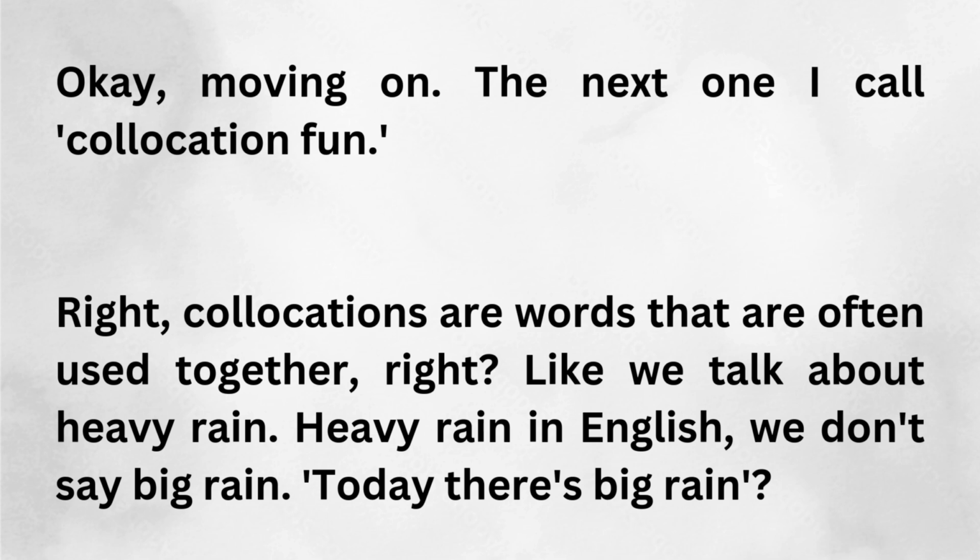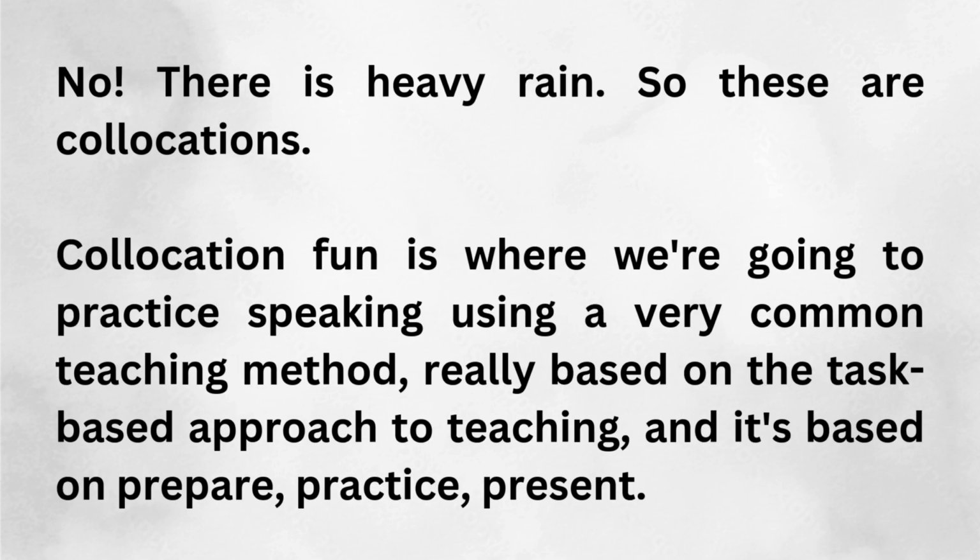Okay, moving on. The next one I call collocation fun, right? Collocations are words that are often used together, like we talk about heavy rain. Heavy rain in English. We don't say big rain. Today, there's big rain. No, there is heavy rain. So these are collocations.